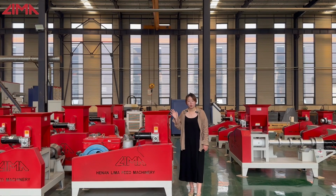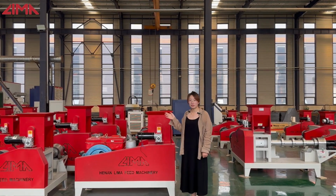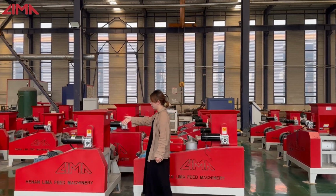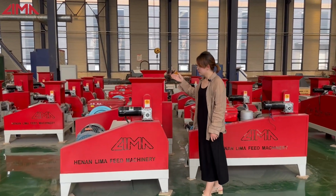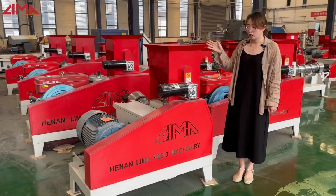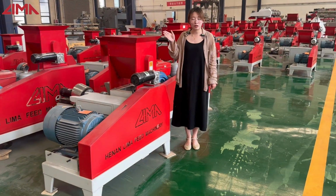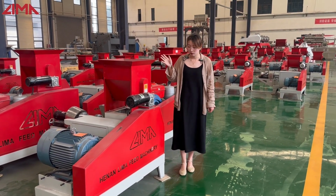But if you don't want to choose this one, and you have electricity on your farm, you can choose our electric fish feed extruder. This machine is 150 kg per hour. For this machine, you can feed about 80,000 fish for your farm.